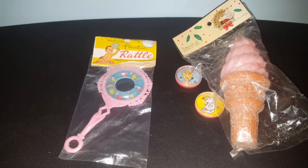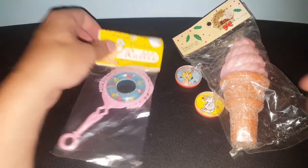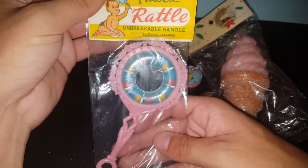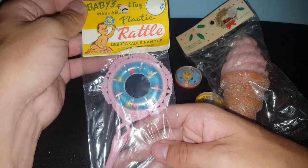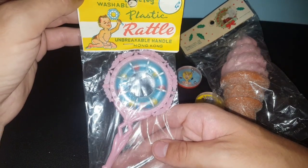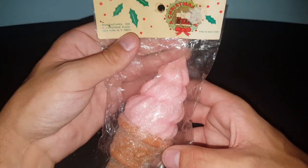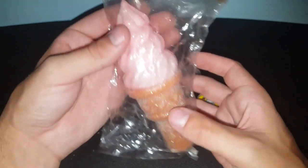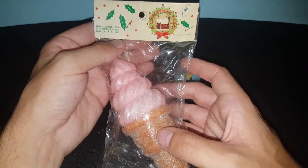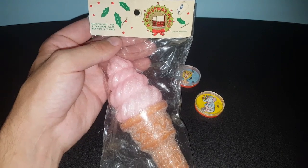So this lady had practically everything, and her prices were on point. Okay, so these next 4 items cost me $1, so 25 cents a piece. Probably a Miss Stone Home Craft item. It's a baby plastic rattle, probably from the dime stores back in the day. It's got a Hong Kong stamp on it. This giant strawberry ice cream cone, I don't know if it's an ornament or what the heck it is. Very glittery, so I'm sure that's probably another crafty piece.